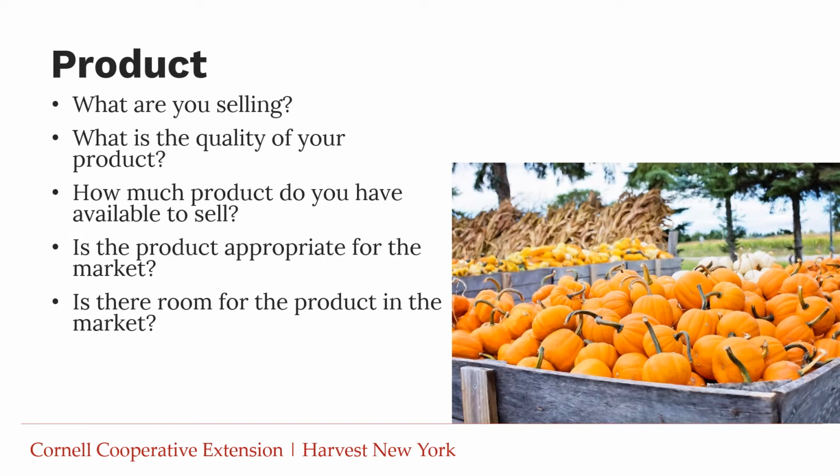Product. What are we selling? What is the quality of your product? How much product do you have available to sell? Is the product appropriate for the market? Is there room for the product in that market?